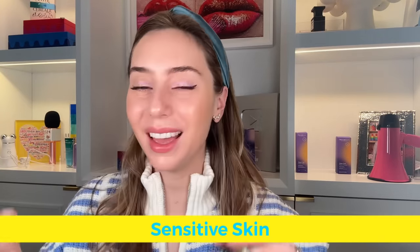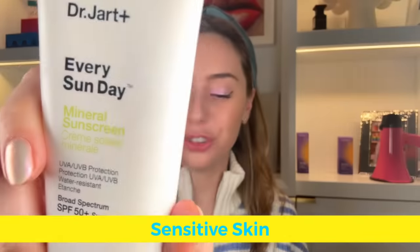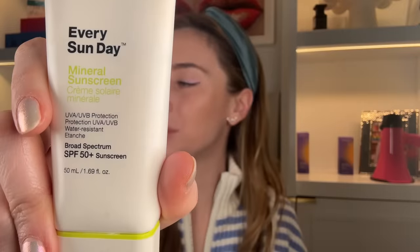Moving on to our sensitive souls out there, we have three in the lineup. Dr. Jart is the first one with Every Sun Day Mineral Sunscreen at SPF 50. This one is for $50. It is a weightless, water-resistant SPF.